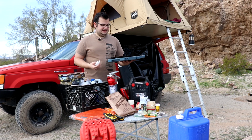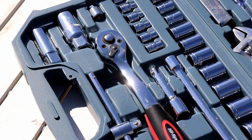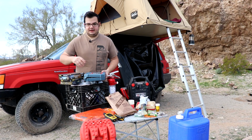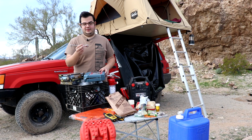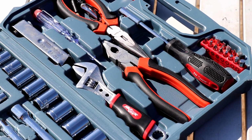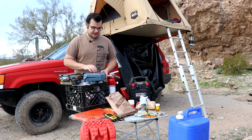If I need to fix something on the tent, something minor on the vehicle, I have now some actual tools in addition to the tire changing stuff that I already carried. Before getting this, the only really extra tool that I did carry in addition to my tire changing stuff was this. This is a wrench that came with my tent. It's used to tighten down the bolts and whatnot on the roof. But it is nice having this as a backup. Now I can hopefully do maybe some more repairs.